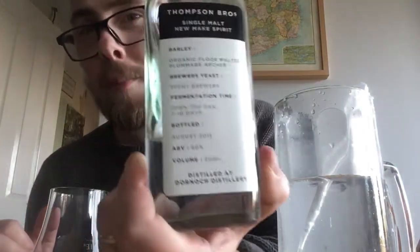Hello, Whisky Hobbit here. Today I'm doing a very quick review of something that I think needs more praise and to be talked about more, which is the Dornoch distillery, but the new make.